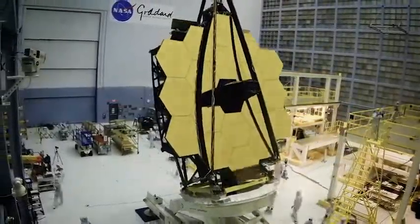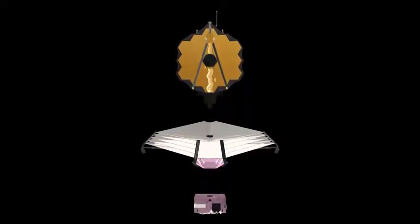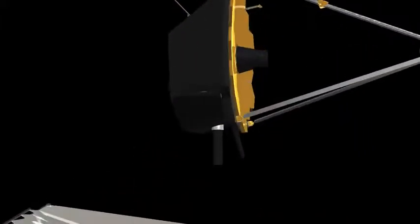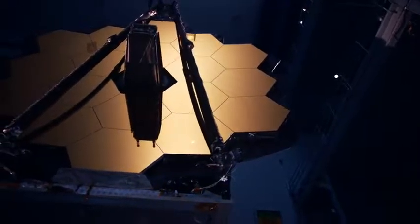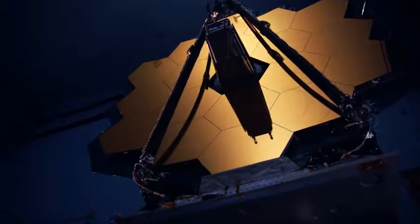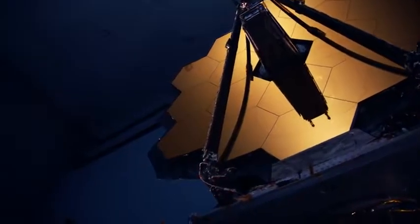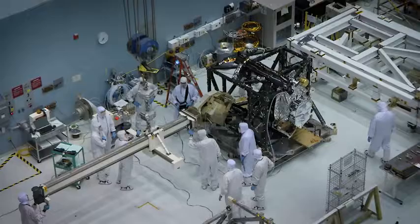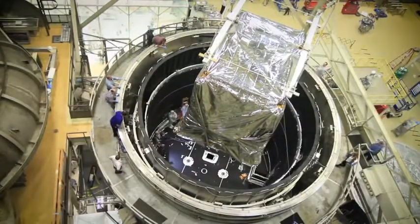To give you a sense of where we are in the mission, the Webb telescope consists of 3 main segments: the spacecraft bus, the sun shield, and the telescope, which includes Webb's instruments. This telescope segment of NASA's most ambitious space observatory stands complete and tall in the NASA Goddard Space Flight Center clean room. An international team of engineers built and tested this revolutionary telescope segment.